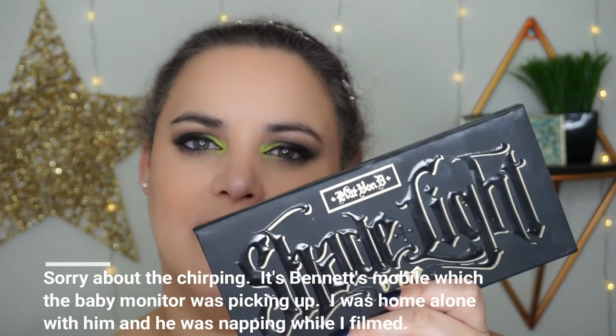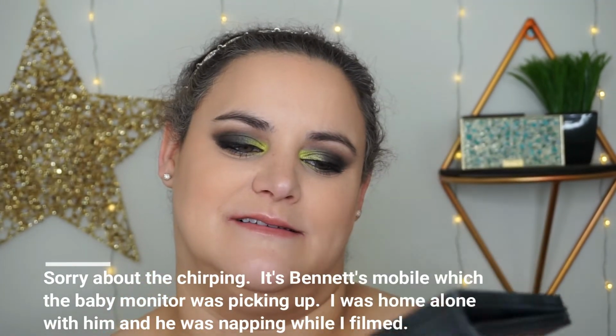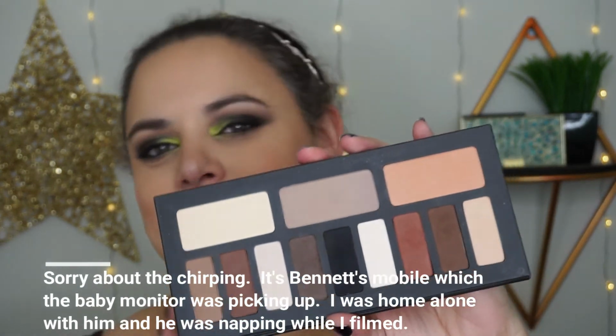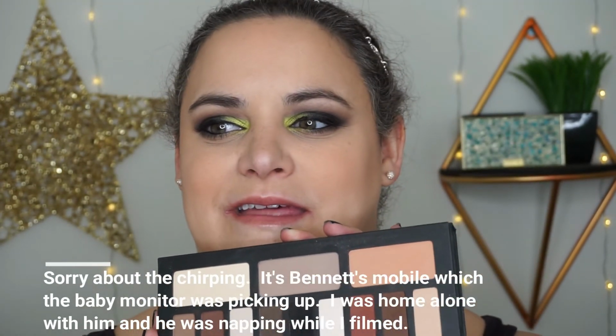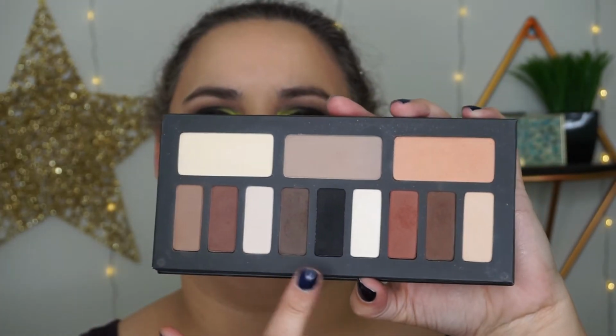All right, I have 2 more to talk about. One is a workhorse of my collection. I have talked about it before. It's the Shade and Light Eye Contour Palette from Kat Von D. If ever there was a palette that I would actually consider to be a necessity, this really is it. You have neutrals, you have cools, you have warm toned browns. All of them are excellent for blending out other shadows.